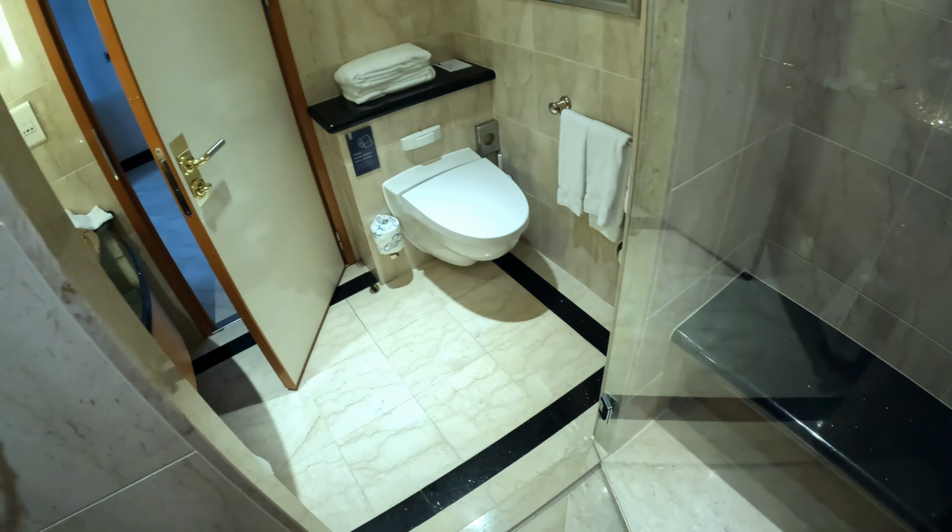Now the interesting thing is, this isn't the main bathroom. This is just your secondary bathroom, but perfect if you have someone staying out in the main living area, or you have some guests over. So let's head back out. We'll head back into the main room again.